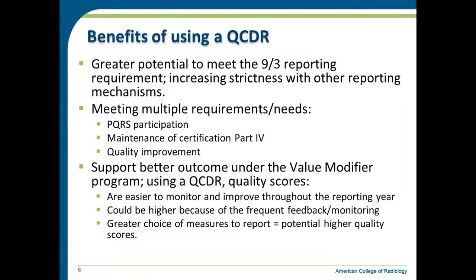With a QCDR, you can meet multiple requirements or needs, such as PQRS participation. You may also receive maintenance of certification Part 4 credit. All NRDR registries are approved for that purpose. And it's also a valuable quality improvement tool.